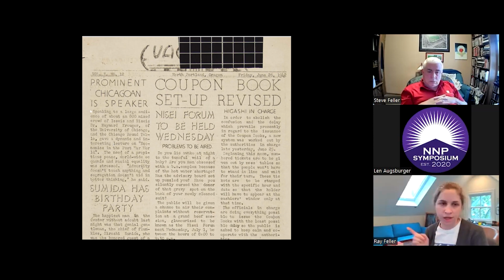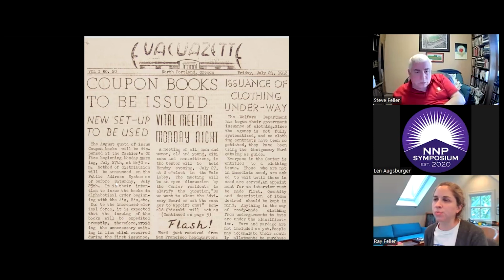So this is from Portland also, that the photo was just from. You can see coupon book setup revised, and it goes into details about how the coupon system is going to work. This one, also from Portland, coupon books to be issued with a new setup. And they go into detail about, it sounds like it was fairly chaotic at first with trying to hand out these books. I mean, you saw the numbers. This is a lot of people in these sites. And so trying to make sure that everybody's accessing the things that they need.